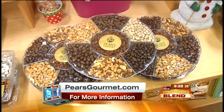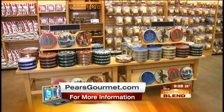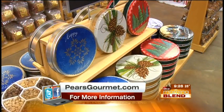But you'll see fresh roasted nuts on this table. Colossal cashews is my favorite, and Dr. Phil's as well. We've talked about that previously. But we also have a variety in that over on the other side of the store. Let's go. We have some tins that have probably the most popular item we have from a tin standpoint, a 7-way tin. So there are 3 different chocolate items and 4 different roasted nuts in there, and it really is the best of the best.